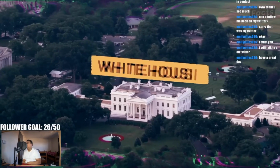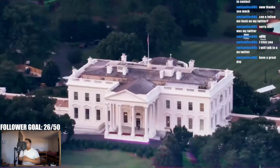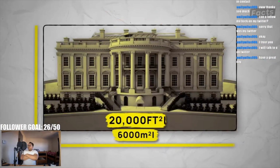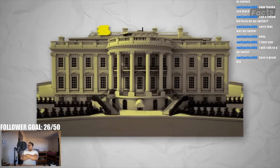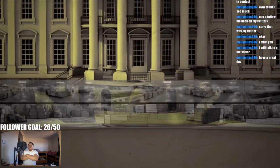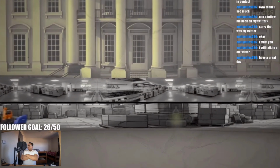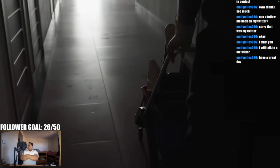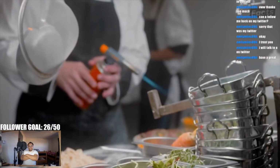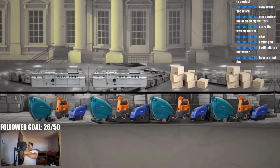For you see, the White House is a massive historic mansion with 6 floors and 20,000 square feet of living space within an area known as the executive residence. Starting from the bottom, there are 2 stories to the basement. The lowest one houses machinery and support systems for the White House, while the first floor of the basement hosts the kitchen, tons of storage, and other ancillary service equipment.